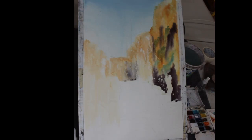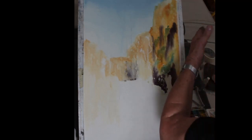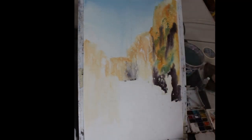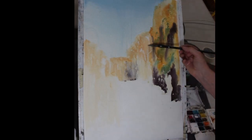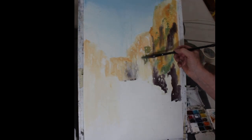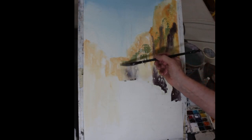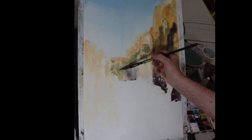Those colours there are just still merging on the paper. It can take quite a while. Saunders Waterford paper tends to hold the moisture longer and stay wetter longer than any other paper, and it works beautifully with Holbein paints. Holbein paints don't have any animal products in them, and I think that the surface of the paper for Saunders Waterford seems to have a real affinity with the Holbein paints.